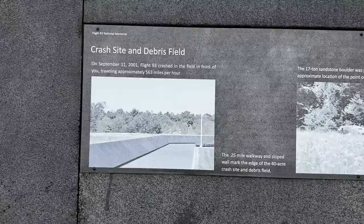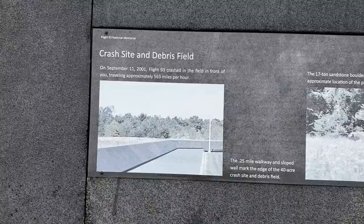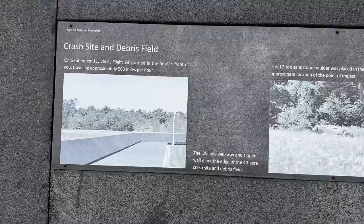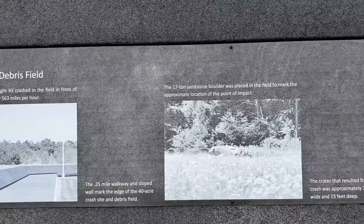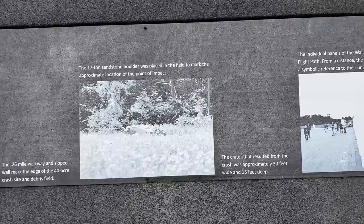So along our travels here, there's a marker here that says Crash Site and Debris Field. Flight 93 crashed in the field in front of you, traveling approximately 563 miles per hour. The quarter-mile walkway and sloped wall mark the edge of the 40-acre crash site and debris field. A 17-ton sandstone boulder was placed in the field to mark the approximate location of the impact point. The crater that resulted from the crash was 30 by 15.